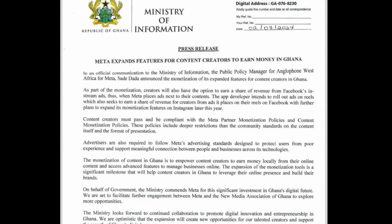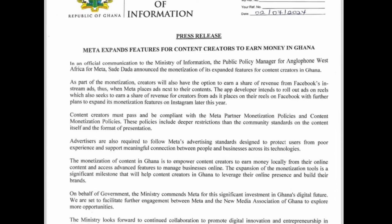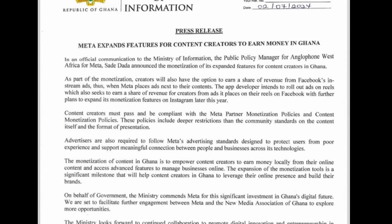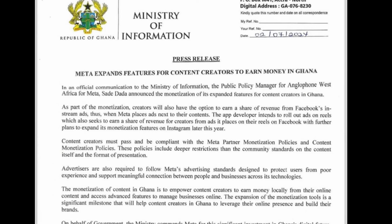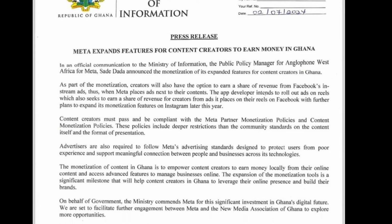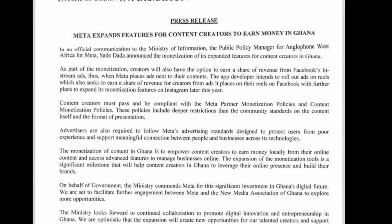Now it reads, Meta expands features for content creators to earn money in Ghana. And let me confirm which of the ministries this is coming from. Good, Ministry of Information. And it says, in an official communication to the Ministry of Information, the public policy manager for Anglophone West Africa for Meta, Sadi Dada, announced the monetization of its expanded features for content creators in Ghana.